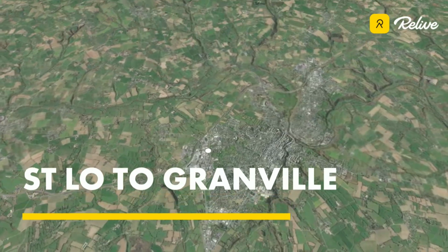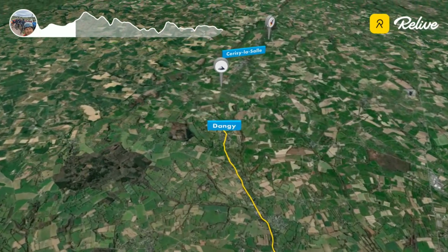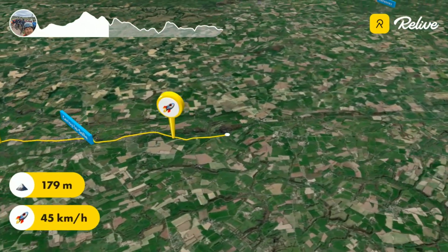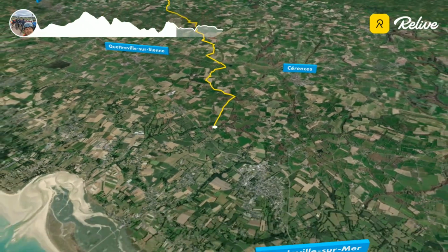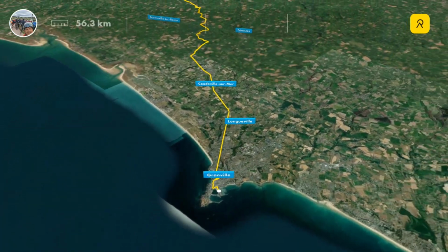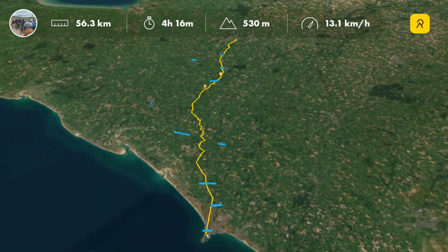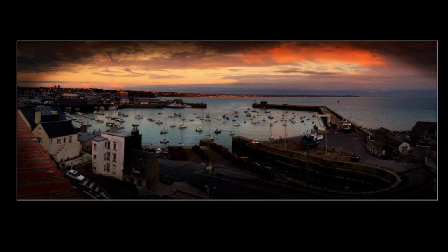My days always start early because I like to get where I'm going by lunch, so I leave St. Lo and head in a southwesterly direction towards the seaside town of Granville, which is on the west coast of Normandy. Again, a great little beautiful town. Granville is the home of the famous Dior family. Again, in Granville, I stayed in an Ibis, which was right on the marina. Again, another beautiful hotel, a great restaurant, and Granville was stunning. I managed to capture a beautiful sunset that evening.